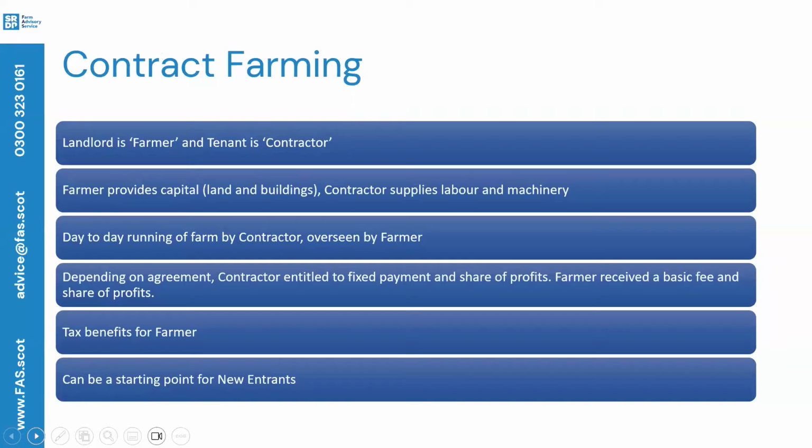Finally, the last tenancy I'm going to cover is contract farming, which is getting more and more popular and has come over, I think, from our Australian and New Zealand cousins. In this case, it's a bit unusual, where the landlord is the farmer and the tenant is the contractor. The farmer provides the capital, which is the land and the buildings, and the contractor supplies the labour and machinery. The day-to-day running of the farm is done by the contractor, with the farmer, or the landlord in this case, taking a back seat almost.